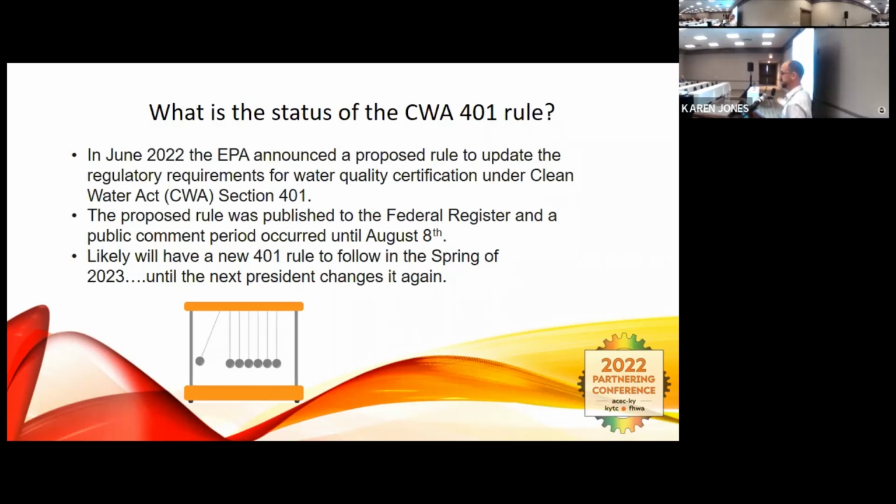I don't expect it to differ all that much from the Trump rule in regards to how KYTC operates. If we were in different industries, maybe this 401 rule change would be drastic, whiplash, and change a lot of things. I'm going to get into why we've found a middle ground where both administrations can pretty much work under the same 401 rule in regards to road construction.